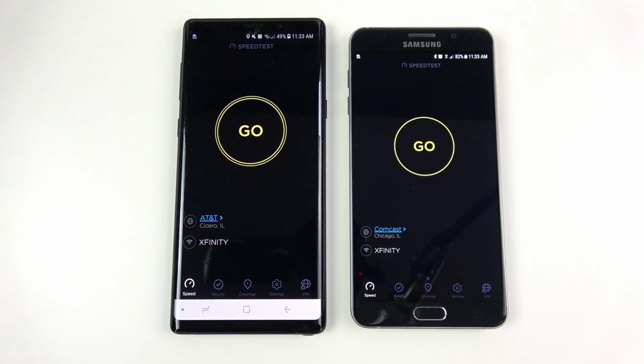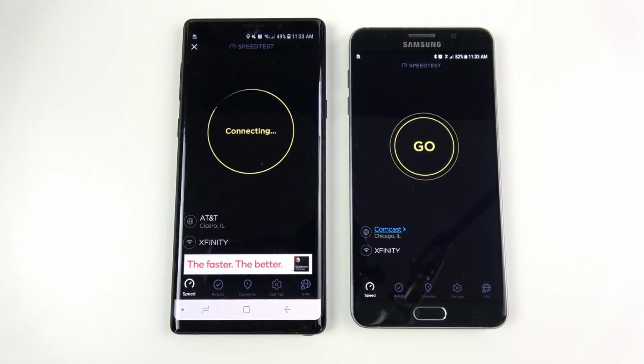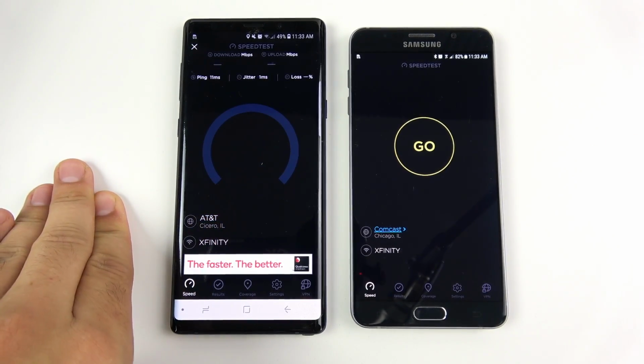Okay, so I'm gonna quickly test the Wi-Fi speed on the Note 9 and the Note 5, beginning with the Note 9. I'll speed it up and we'll come back when the results are in for the Note 9.